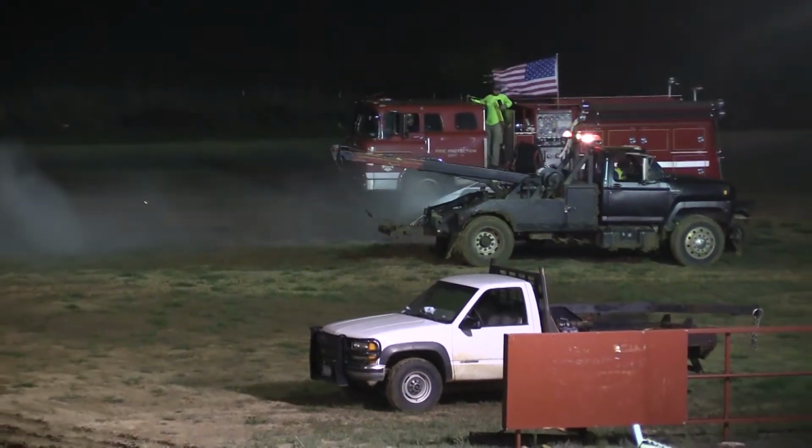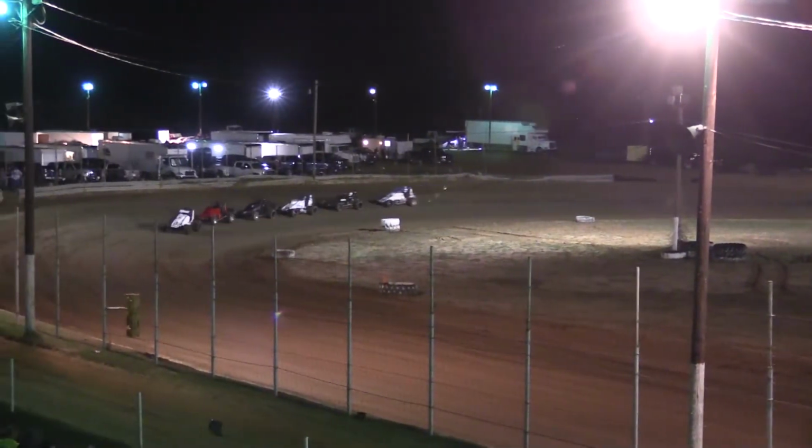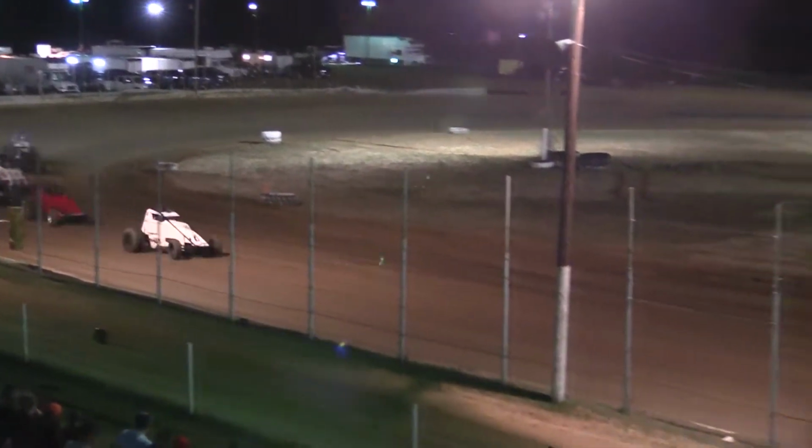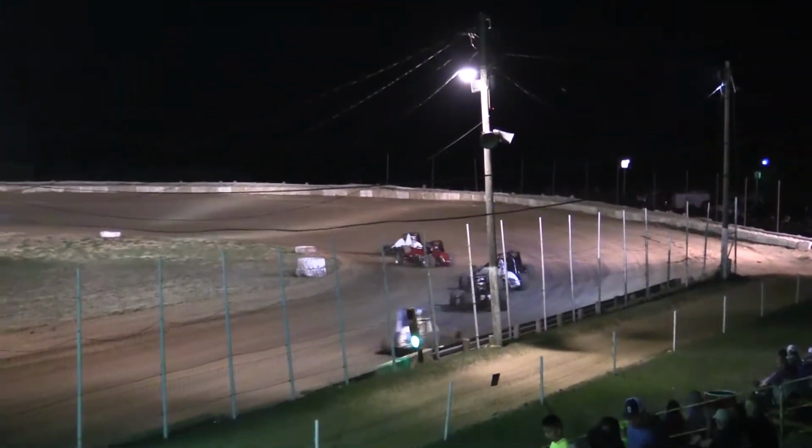Sam is out. Okay, so only cautions and greens. There's a time limit. Reds, we stop the clock. Here we go. Moore starting out the field, racing by the flag stand into turn 1.